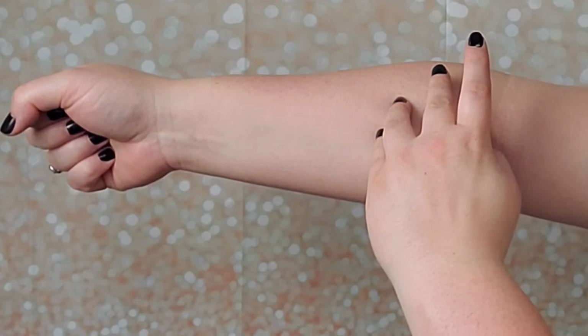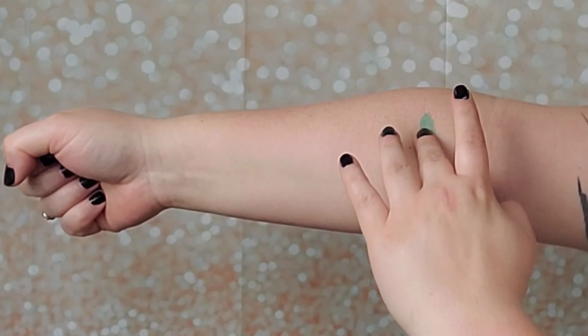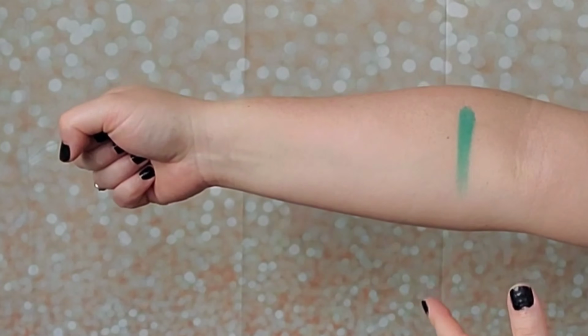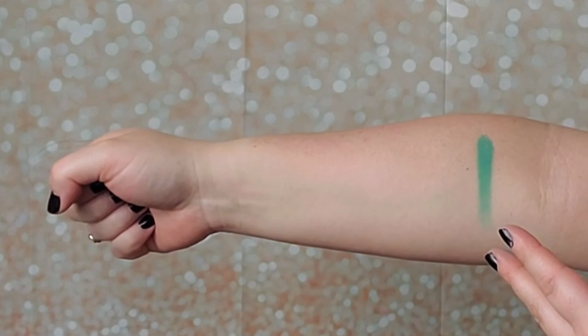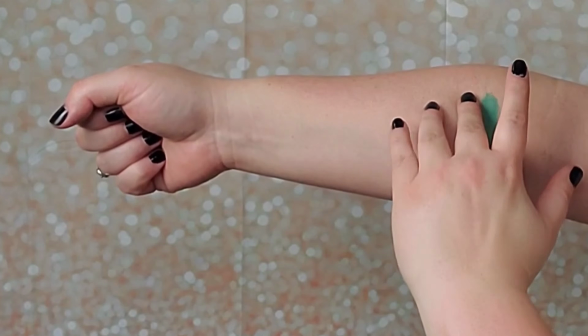Okay, this first shade is Harmonia, and it is a mint teal, very bright blue and green shade. Did you guys see that kickoff? That is one thing to note about these. They are extremely soft, so please be careful when going into them if you're using your fingers at all because they are crumbly. The next shade is called Wolfling.